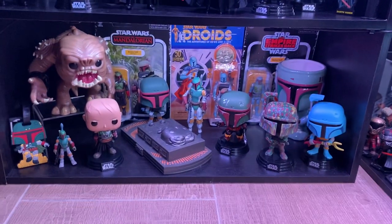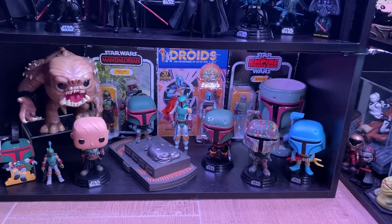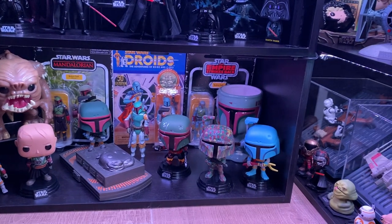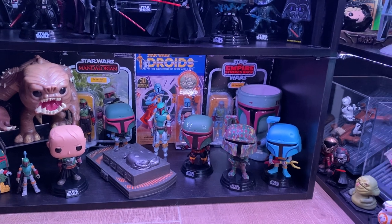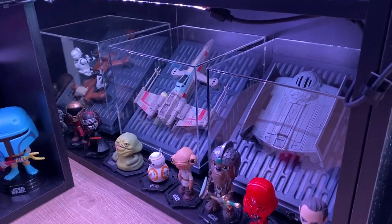Bottom shelf, I got a Boba Fett shelf. Threw the Rancor in there just because he's in the Book of Boba Fett, but that is from the Return of the Jedi line of Funko, but some figures. We got a goblet back there. Everybody loves Boba Fett.